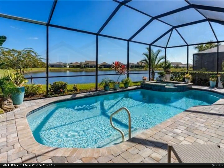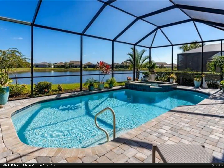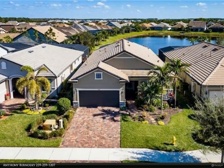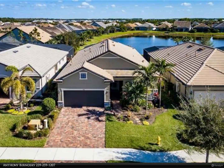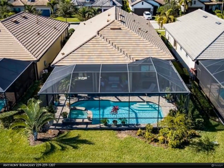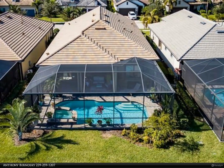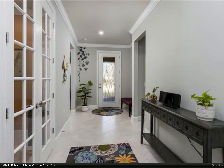Beautifully appointed Summerwood floor plan, with over $150,000 in builder design option upgrades, heated pool and spa, raised ceilings, and more. The owners have added over $45,000 in additional improvements, including a whole house generator, hurricane shutters, hurricane glass front windows and entry door, landscaping and lighting, window treatments, garage overhead storage, and more.